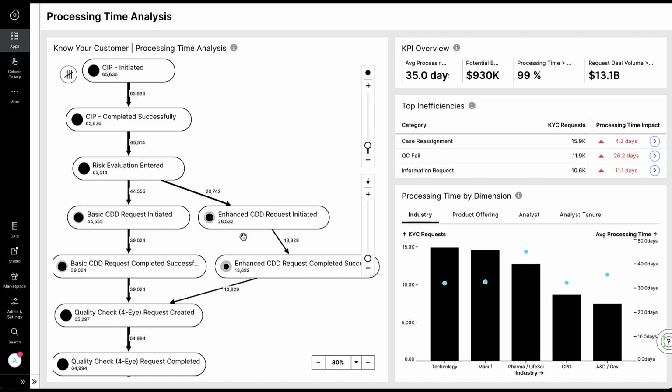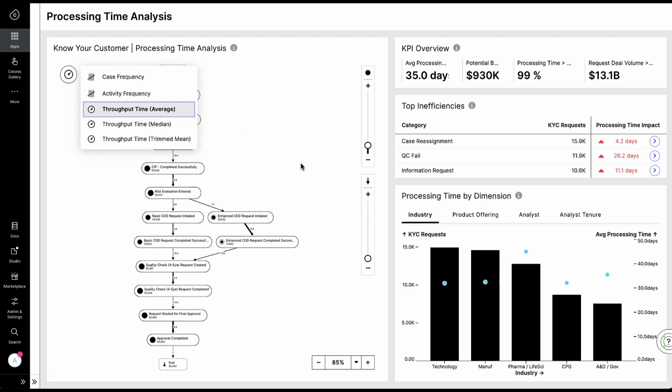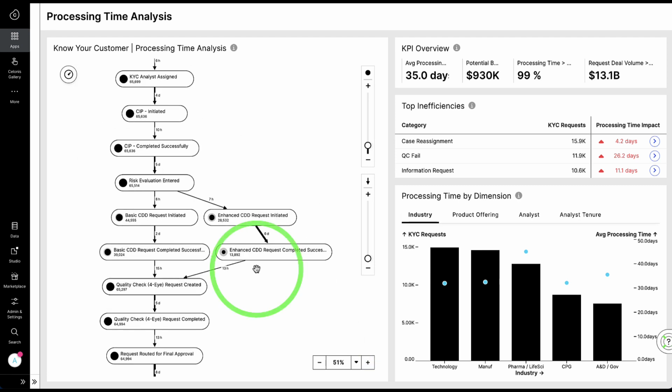This is useful information, and Celonis allows me to easily see more than just the number of cases that pass through this deviation. I quickly switch the view so I can see average throughput time, and right away I see that the enhanced CDD step adds over 4 days of cycle time to the KYC process. This directly impacts the important timeliness and quality control KPIs.